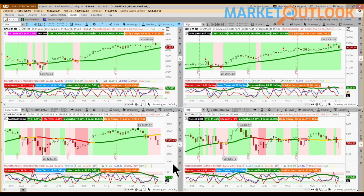In terms of the bottom charts here, you can see that we continue to have bearish postures on both the NASDAQ composite and the Russell 2000. The NASDAQ has been in a bearish posture for the last week. And so, maybe a little bit more concerning there, some more wear and tear on those markets.